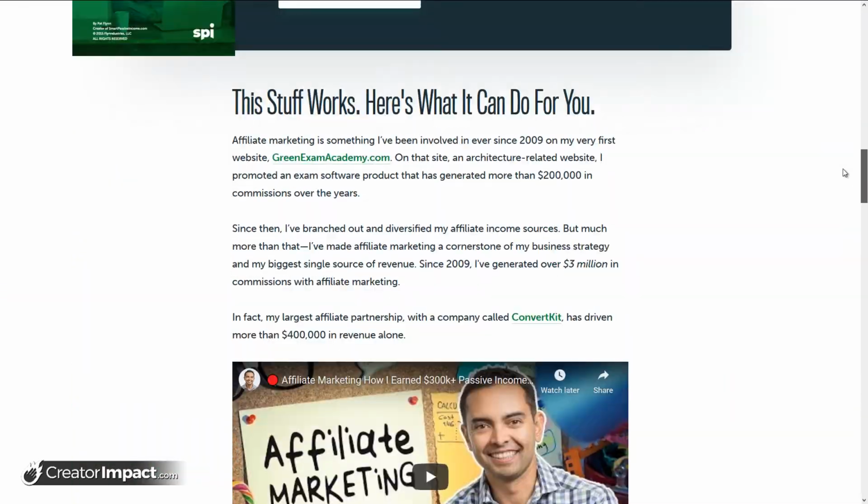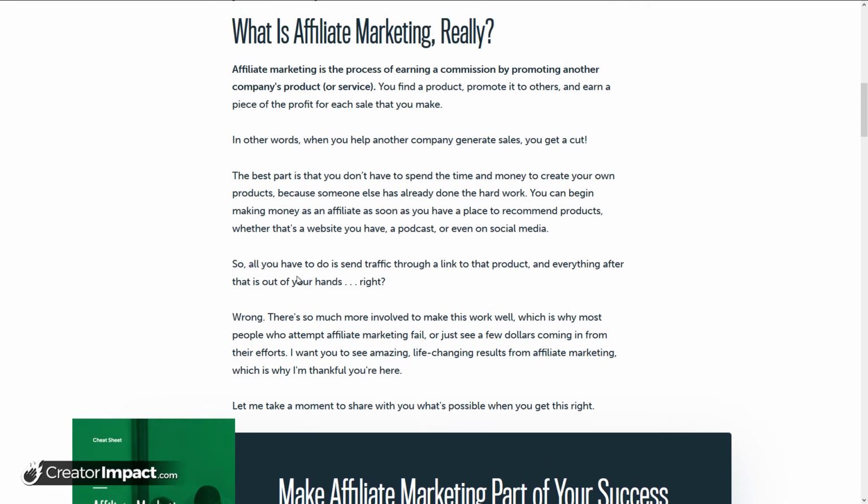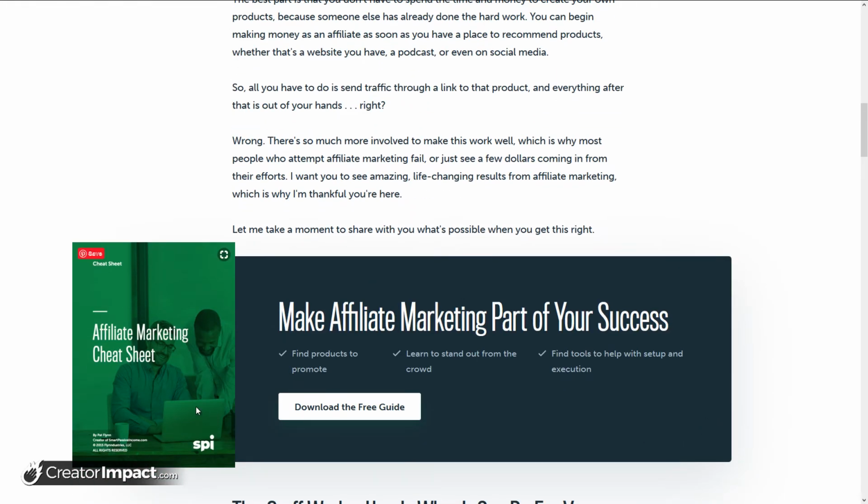So, a bit of content. I like the way it doesn't have a sidebar. I like the way this stands out nice and wide, far wider than the text. It makes it hard to miss. So once again, a very effective call to action.